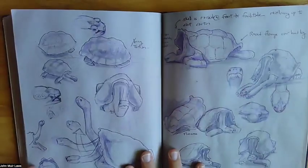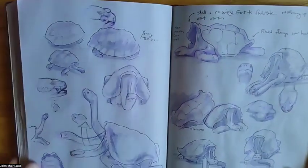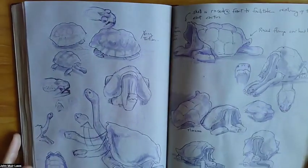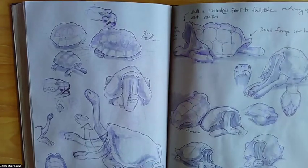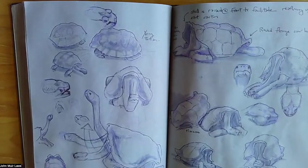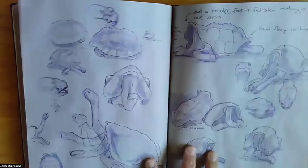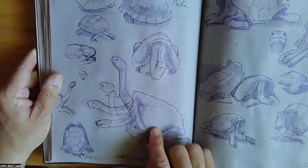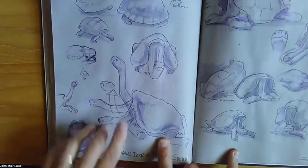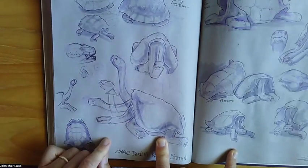And then went over to the Charles Darwin Research Center, where they have a program where they've taken some turtles that people have taken off islands and used those as part of a breeding population to get turtle populations up on islands where they're really struggling. Look at this guy. I mean, look at this ridiculous tortoise, right?